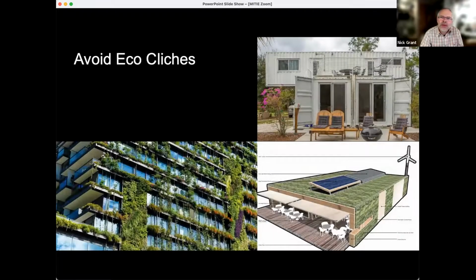And I appeal to avoid eco clichés. Chris mentioned shipping containers. So if you've got some shipping containers on site and you find a fantastic use for them, great. But if you Google sustainable building, a lot of shipping container buildings come up, and they're not normally the best thing. In fact, they're probably the worst thing to build a building out of. And the same with green walls and grass roofs, and even what you build the building out of: let that come out of the design process. Don't just jump to what you assume to be sustainable.